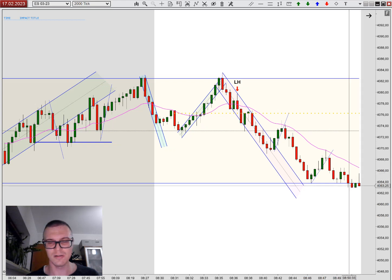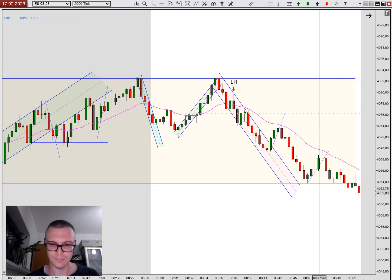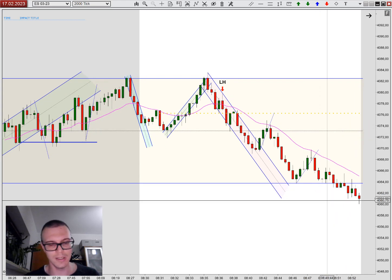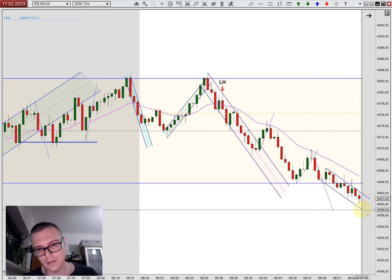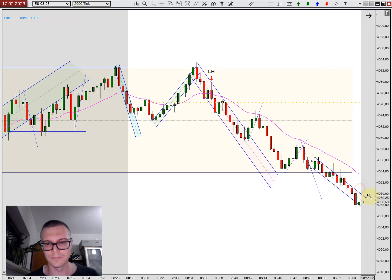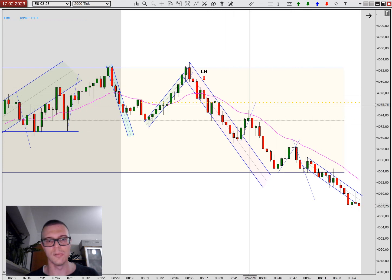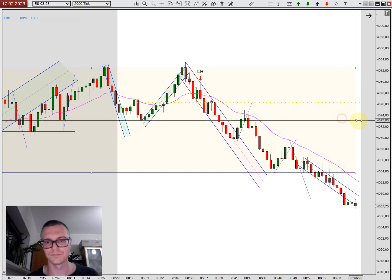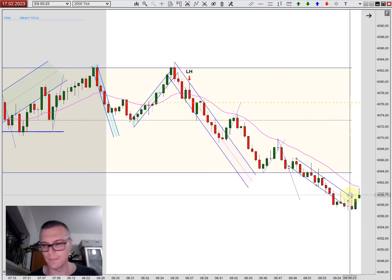Cannot take the short right into the support of the range, that would be way too risky. Even though I have an indication that prices will go lower here, and I can see there is a spike and channel structure going lower here. There's no setup so far because we would like to see a pullback to the EMA to consider any entry, but this is not happening right now.